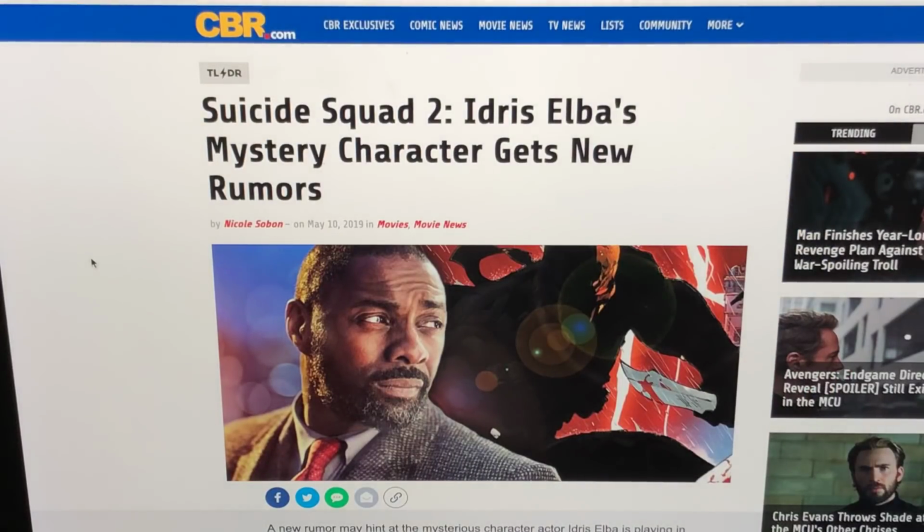The other thing that was in the news on CBR was Suicide Squad number 2. A lot of people already know that Idris Elba was cast to be in the movie. So initially they said, oh yeah, he's going to be the new Deadshot because Will Smith isn't going to be in it, which kind of makes sense, right? He's a black guy. Will Smith was a black guy, although the character in the comic books is a white guy. But yeah, it made sense that, okay, he's going to be taking over the reins as Deadshot.